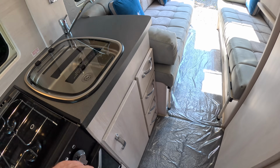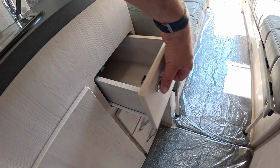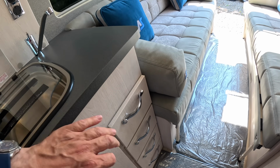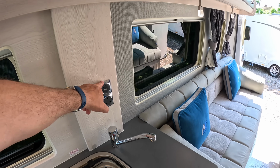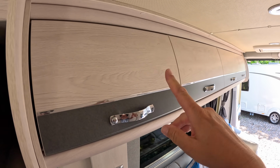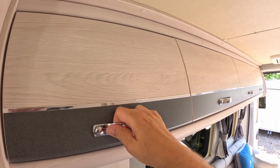Obviously we've got the sink here, but there's also a load of storage down underneath here. Again, for a sub 6 metre vehicle, they've got a lot into this one, haven't they? Power sockets again, but also USB sockets. This is all storage all the way along here. Glasses in there as well, which is nice.